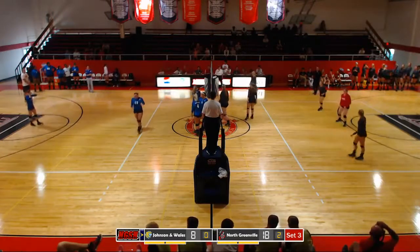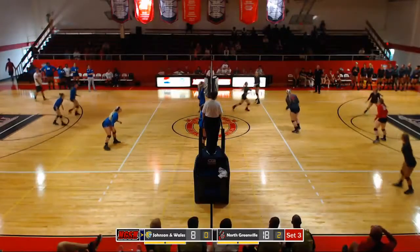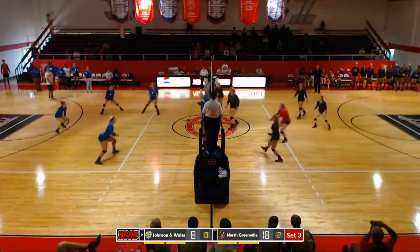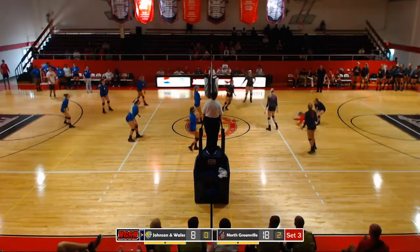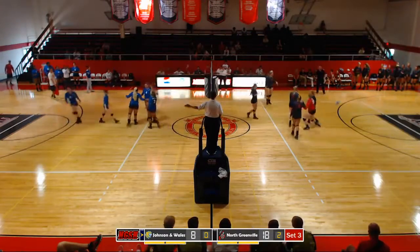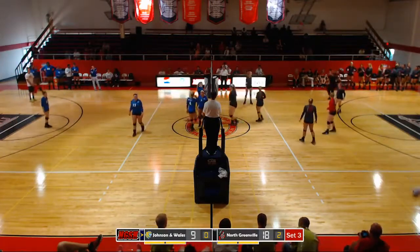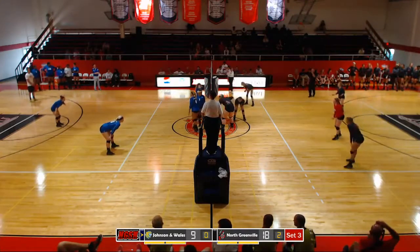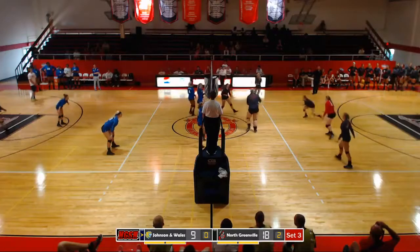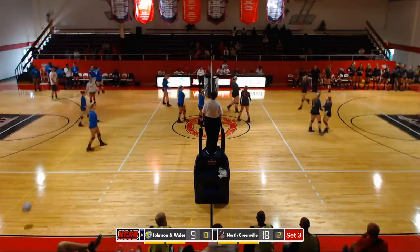Didn't see what number spiked it. And that one falls. So 18-9 here. If nothing else, Johnson and Wales trying to get some momentum going into the next game. Again, they play right after this against Benedict College, and there's a mistake. A bad serve will give the point to the Crusaders.